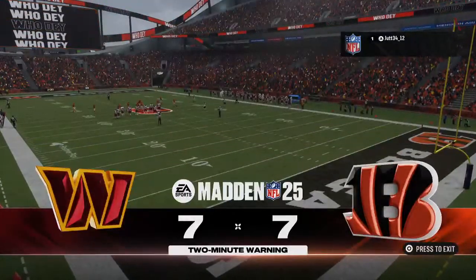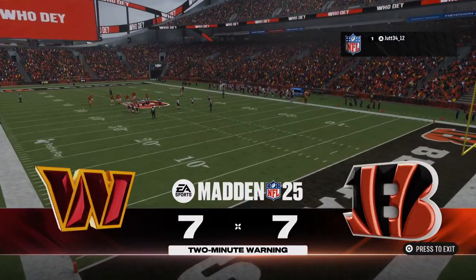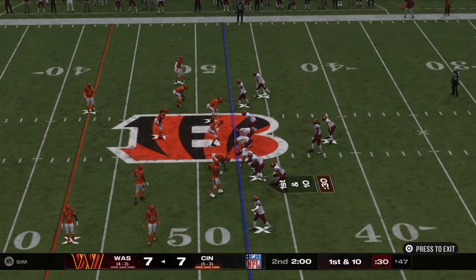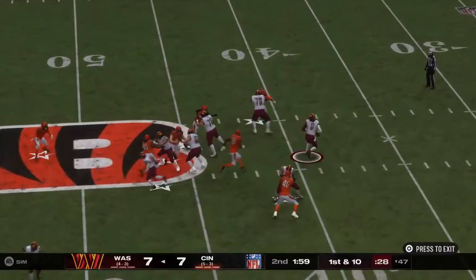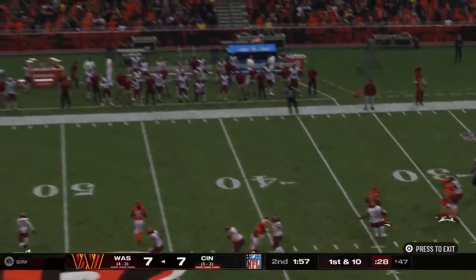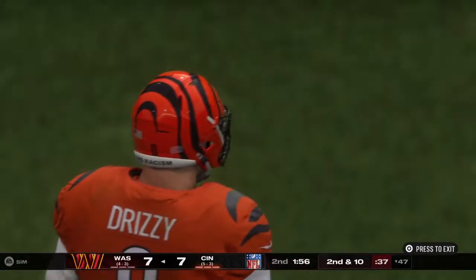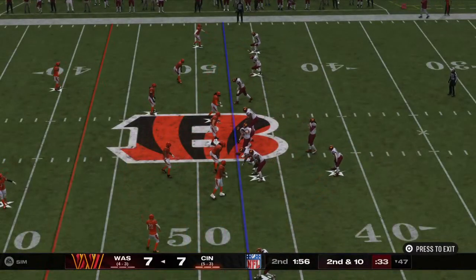That's the 2-minute warning in what has been a defensive battle. The Commanders in possession. Football on that 47-yard line, first down. Shotgun snap, looking to throw. And he just gets rid of it. Knew he had a couple of plays left. Didn't want to take a risk there on first down. No dice on that prior pass.